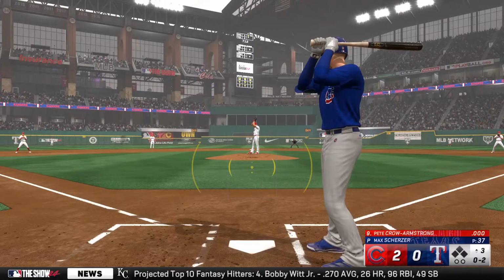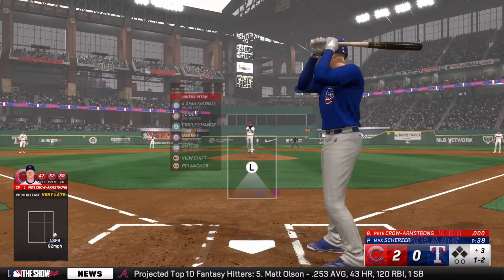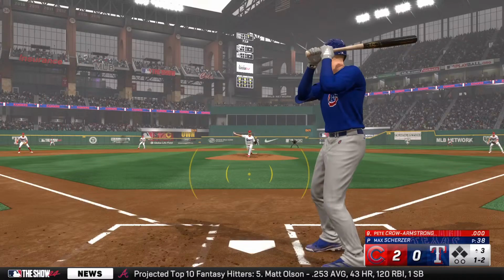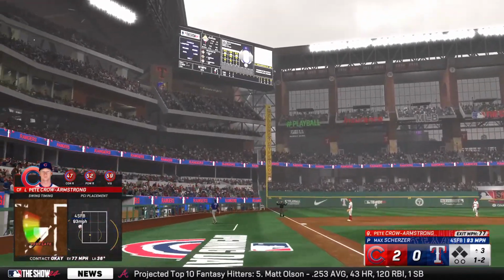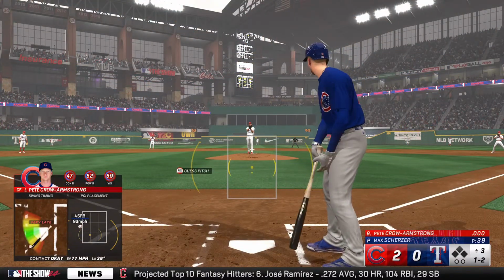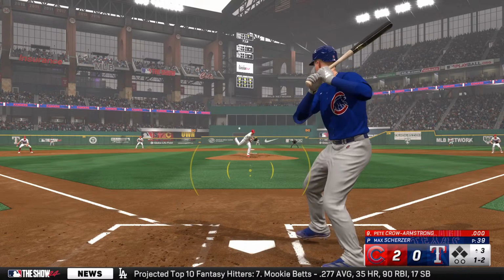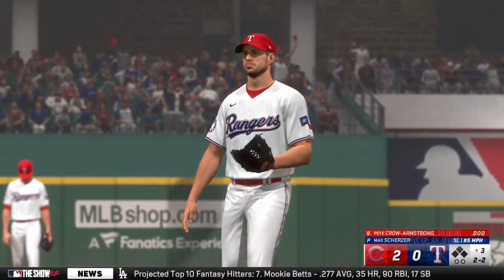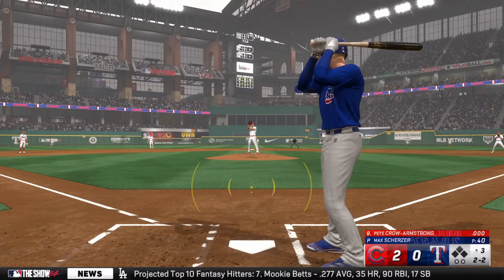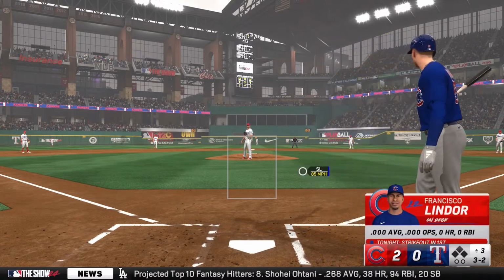Hitter is thinking, I don't want to get beat here. This is a good time for something off speed away. Inside. Inside, just missed. It's a good take. Fights that one away, still 1-2. So here's Scherzer. Breaking ball inside. And the count is even, 2-2. And misses inside.